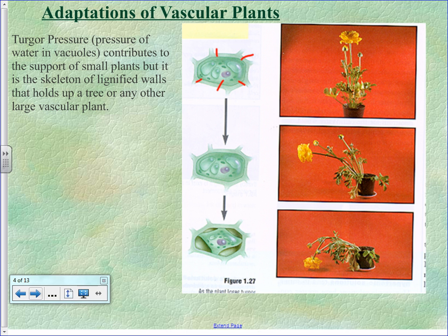You can see here in this bottom picture that the water vacuoles have shrunk considerably from their sizes originally. So turgor pressure, that's the really important term, guys. Pressure of water in the vacuole, so make sure you know that one, because that probably is something I would look for as the difference between a 4 out of 5 and a 5 out of 5 on an exam question explaining how a plant supports itself.